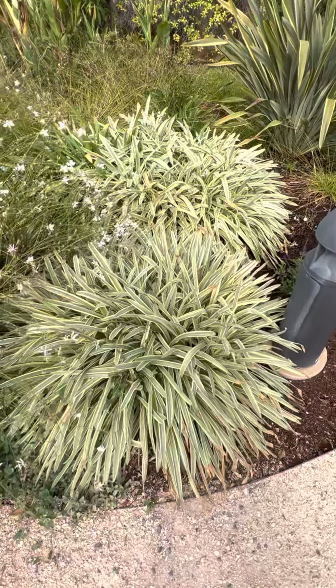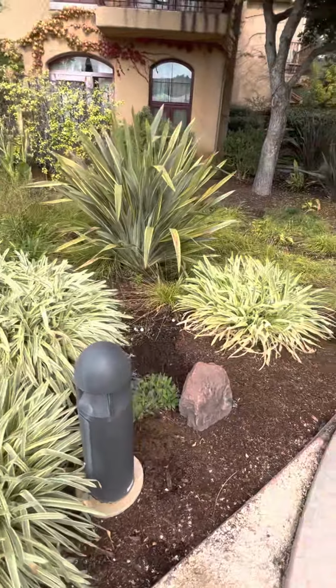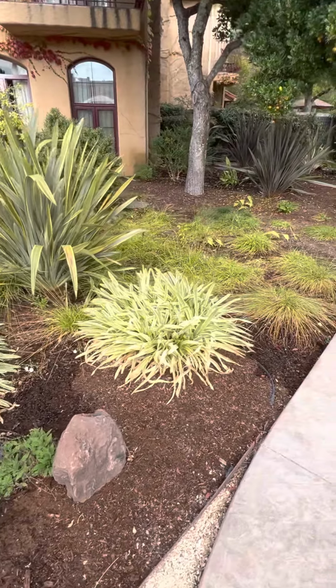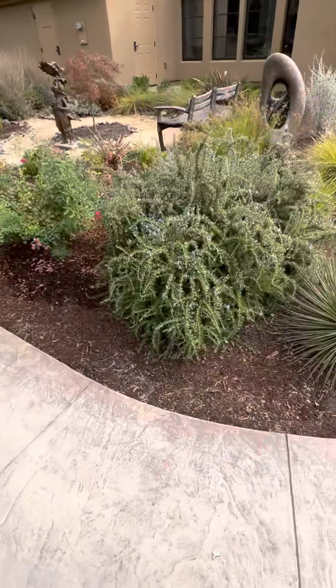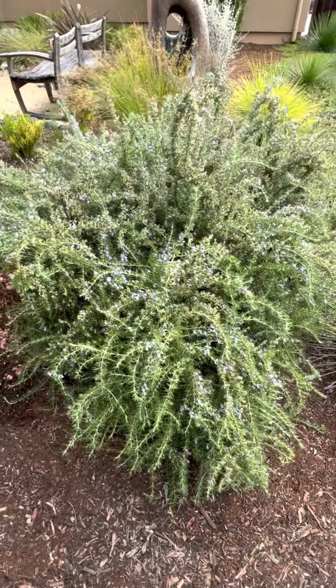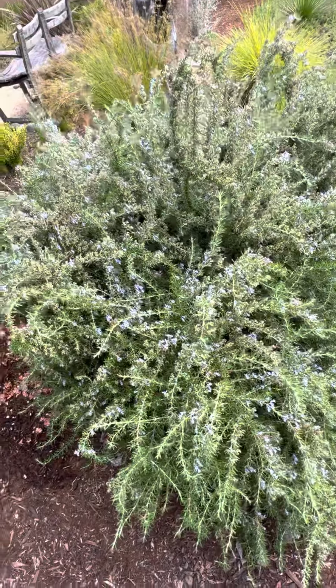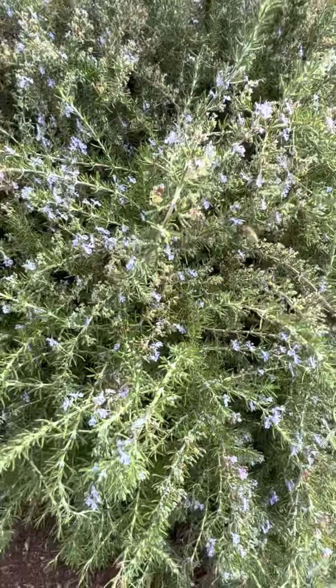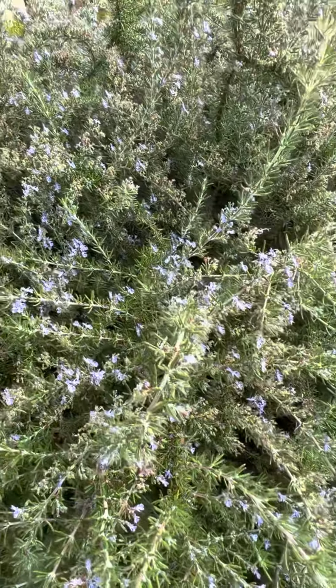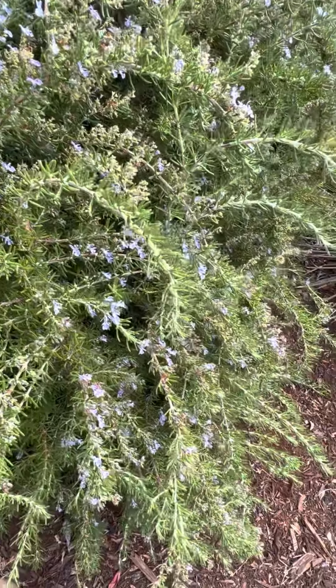This is another agapanthus here, but this is a variegated agapanthus. Not real common back home at all. And this has been a really pretty plant to walk by every day. This is a variety of rosemary, so the fragrance is awesome. You can see the pollinators absolutely love it. This is mostly honeybees that are on here right now, and they are just very, very happy.